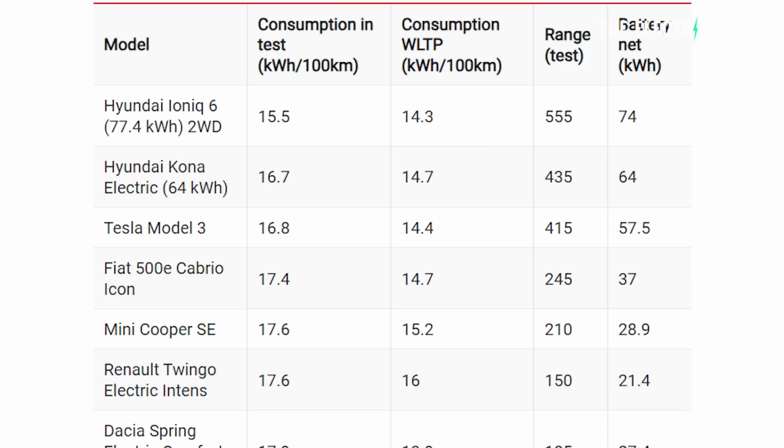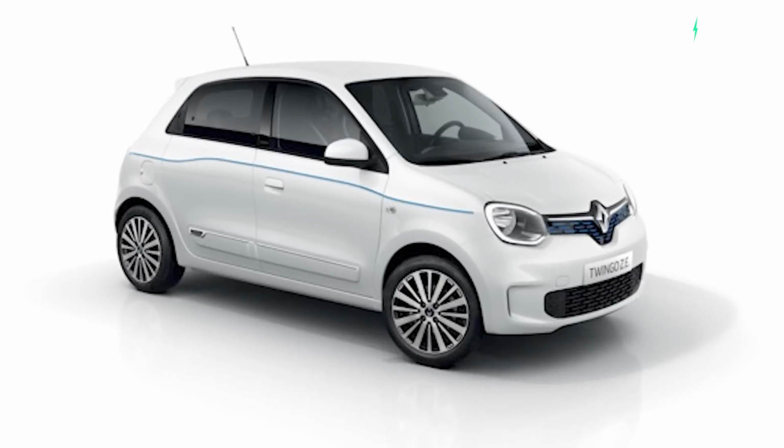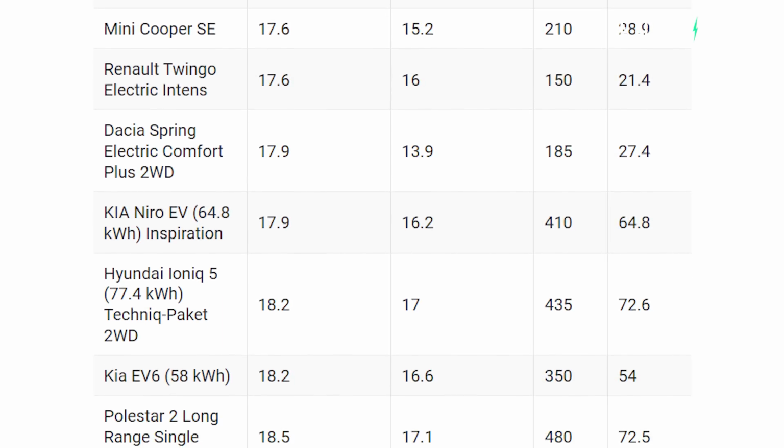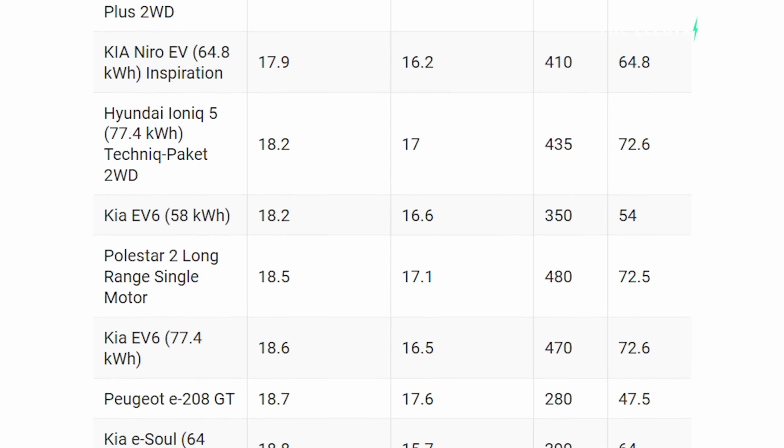Next was the Renault Twingo. Very surprising to see the Twingo in there. Then you got the Dacia Spring. Then you got the Kia Niro EV. The Hyundai Ioniq 5 is next. Kia EV6 was next. Polestar 2.